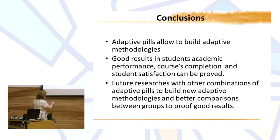So this is one of the conclusions, and the other one is that we have obtained good results, and we are going to work more. We will continue working in this sense to make better comparisons between groups in order to confirm these good results. And the other future research is focused on different combinations of these adaptive pills to build different adaptive methodologies.